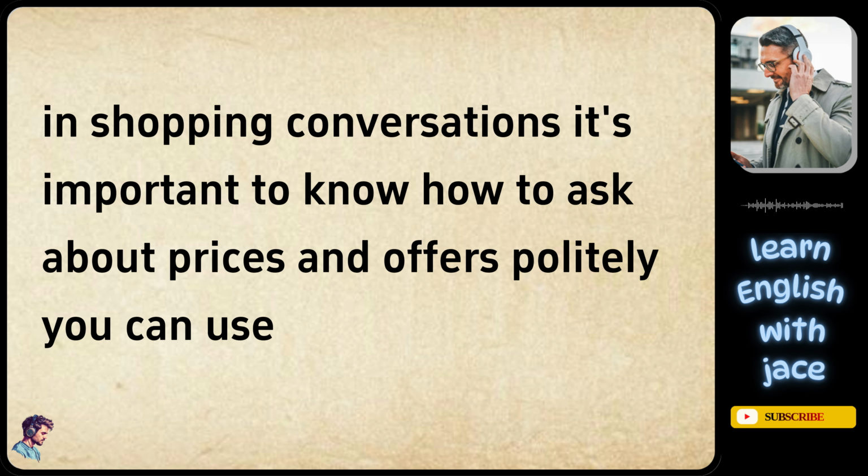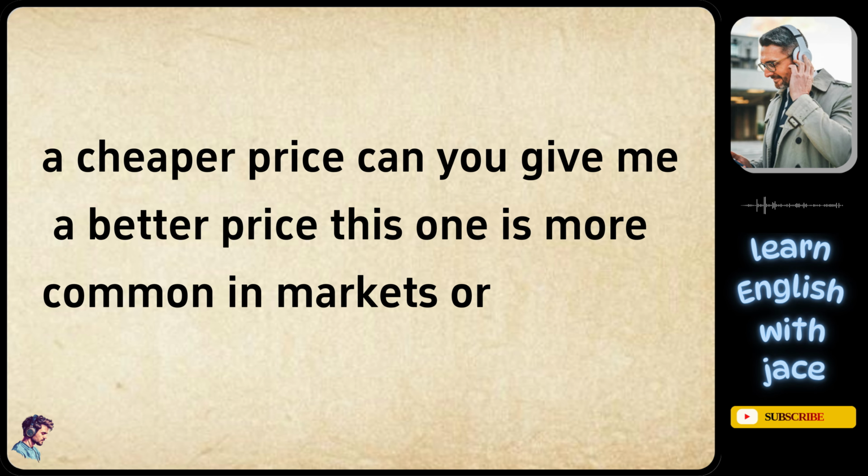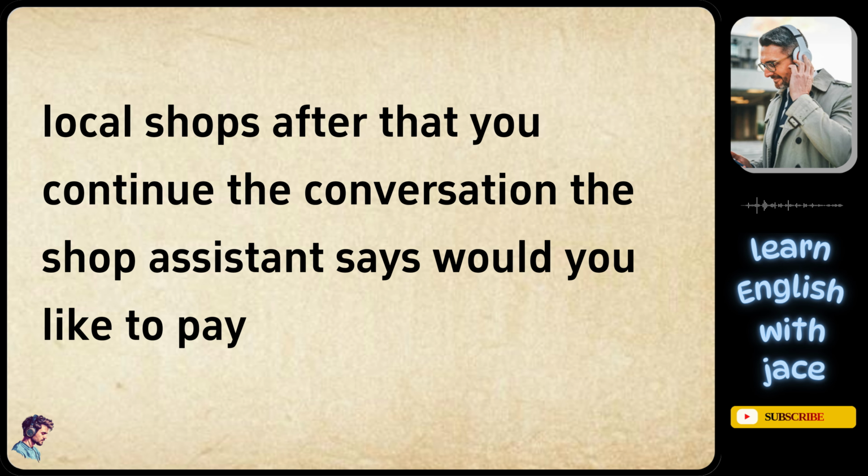In shopping conversations, it's important to know how to ask about prices and offers politely. You can use simple sentences like, "How much does this cost? Is there any discount? Do you have this in a cheaper price? Can you give me a better price?" This one is more common in markets or local shops. After that, you continue the conversation.